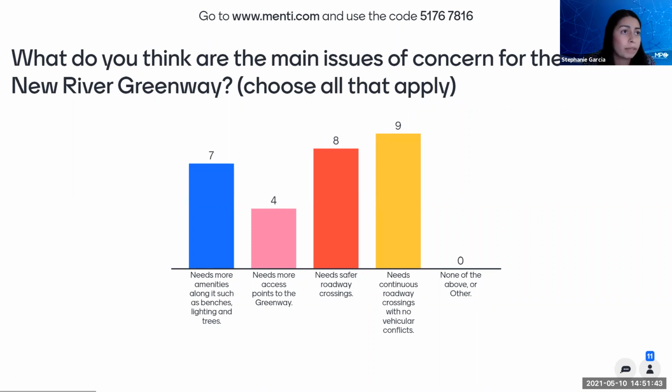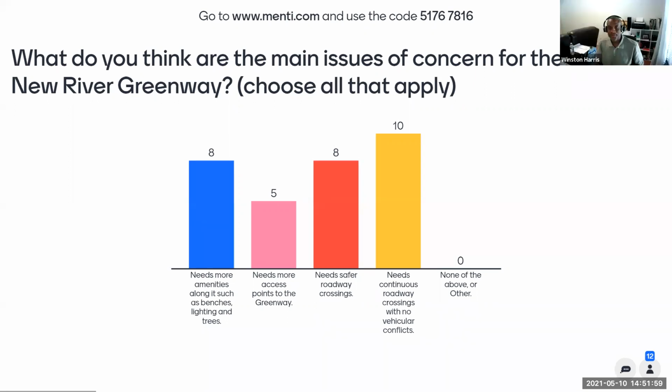So it seems we have the most popular one is, yes? Yeah. Okay. The most popular one is needs continuous roadway crossings with no vehicular conflicts. Yeah, I would say this is consistent with what we're finding. People, the crossings are the biggest issue. So if we can get people safely through those crossings, and that's why we've been spending a lot of effort on that, I think we would have achieved probably one of our biggest goals on this project.